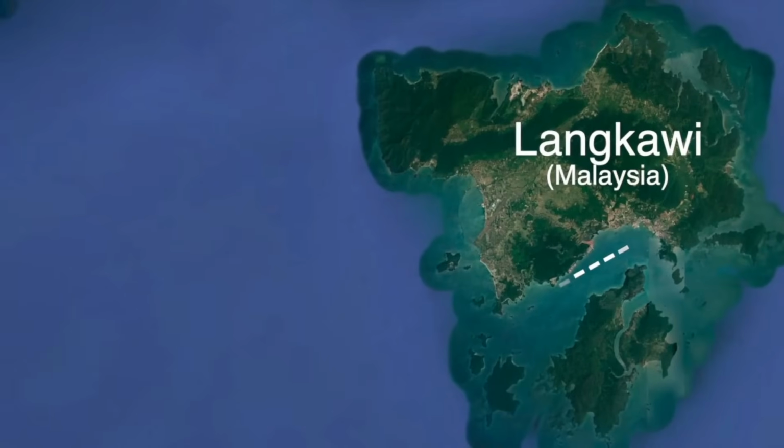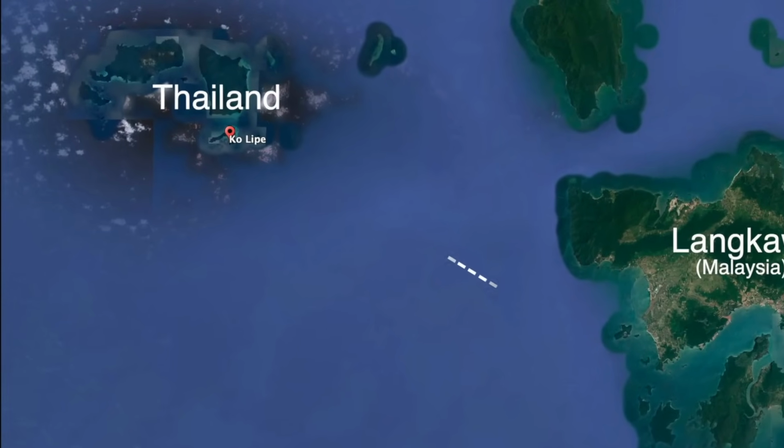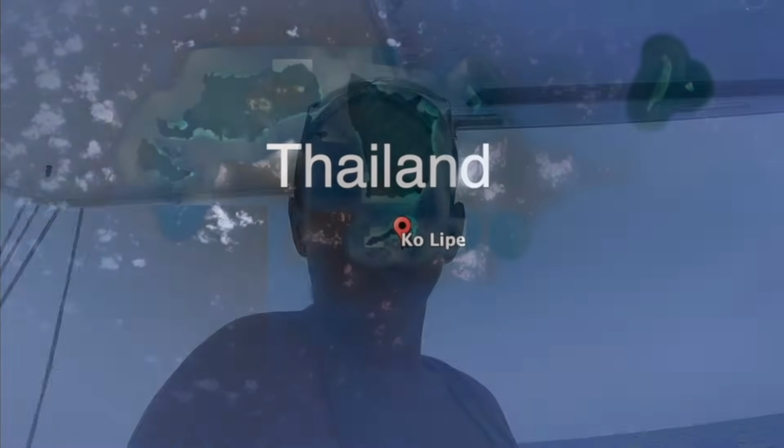We then headed off for 37 nautical miles to our destination of Thailand and Koh Lipe. The Thai government kindly give you a 3-day grace period in order to check in when traveling from Malaysia to Thailand, enabling you to sample the islands along the way. Time to get the Malaysian flag down and put up the quarantine flag and the Thailand flag.